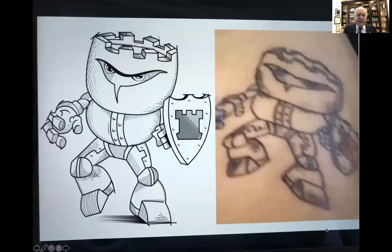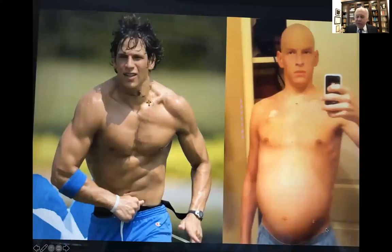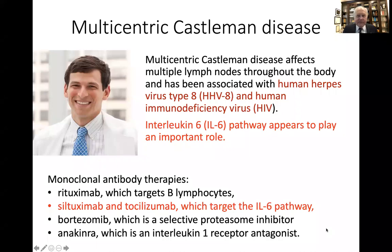You may wonder what on earth this is. This is Castleman disease. It affects 5,000 individuals in the US, and this is actually the tattoo of Castleman on one of the patient's shoulders. And this is the wonderful David Fajgenbaum, who is a doctor himself, and this shows him in full form at Georgetown playing football, and after contracting the disease. So why am I diverting onto Castleman's? This is David now, you'll be pleased to see.